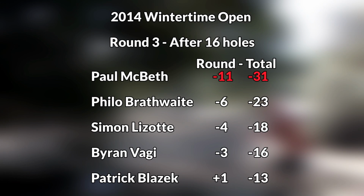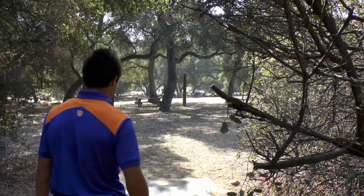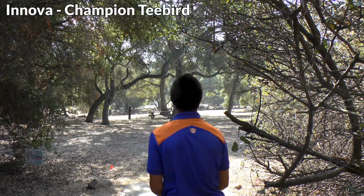We got another island hole, Kev. Yeah, remember this one? So we got about a 50-foot island radius, probably. About a 40-foot gap of OB right before it. And there's two kind of schools of thought. I call it three. You can lay up, run it by going straight at it, or run it by throwing a huge hyzer. Sidearm. Or you could throw a sidearm flex shot.